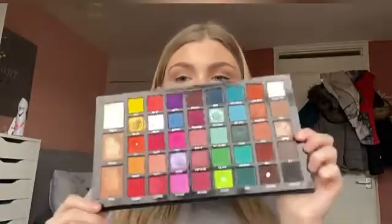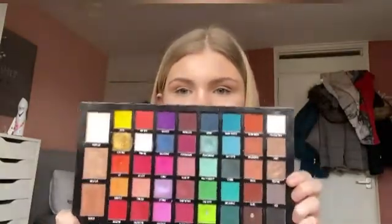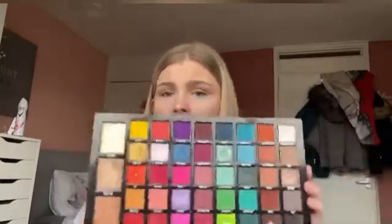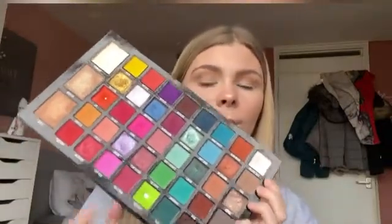As you can see, again, this palette is being used and abused. It comes with 3 highlighters. I don't really use the highlighters much, to be honest. As you can see, I've used this green shade quite a lot. What's it called? Ecstasy. It's just such a pretty green. I tend to use more the pinks and the oranges and the greens in this palette.